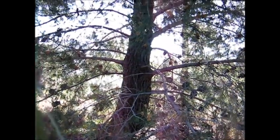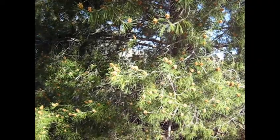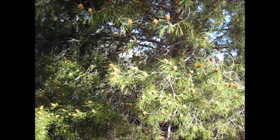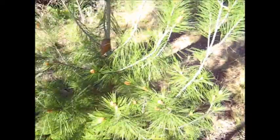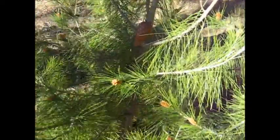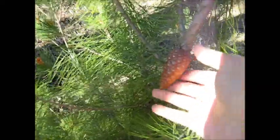Here goes. Lovely tree anyway. To think I grew it from a little seedling. There's the big Aleppo pine, and right beside it there's a wee little Aleppo pine that came up from a seed.